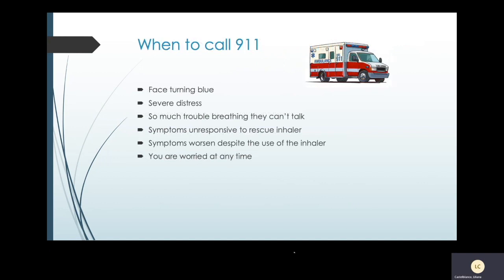If your child's face is turning blue, it means they're not breathing well, they're not getting enough air. If they're in severe distress, or if they're having so much trouble breathing that they can't talk, or you're giving them their inhaler and their symptoms are not responding, they're not getting better, or their symptoms are worsening, even if you're giving them their medication. Or don't hesitate to call 911 if you're worried at any time that your child might stop breathing during an asthma attack.